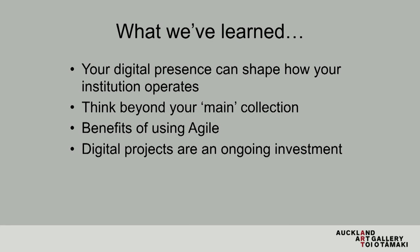The work that we did to bring the archives collections onto the main Auckland Art Gallery site has been a really interesting process. It has demonstrated to me how your digital presence can reflect how your institution operates, but it also has the ability to shape how your institution operates. It's also really important to think beyond what you might consider to be your main collection. What else might benefit from being digitised and brought into your database or onto your website?